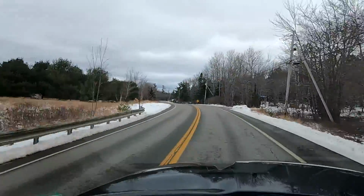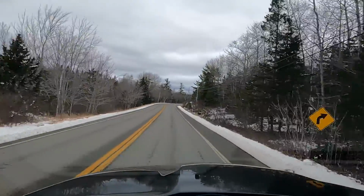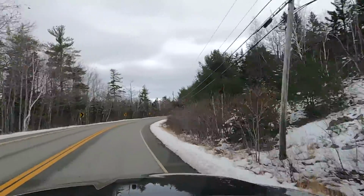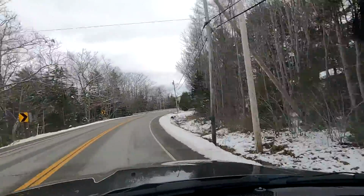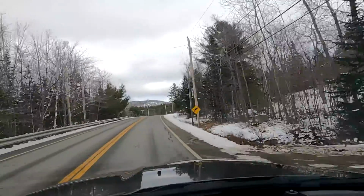You can see out here that there was considerably more snow. We're about 3-4 miles out of Bar Harbor right now, but there was considerably more snow over here, so I suspect that we're going to find some snow on the ground in Bar Harbor. We'll be there in just a few minutes, and I'll pick the video up again.